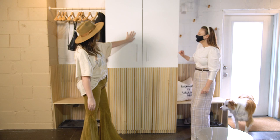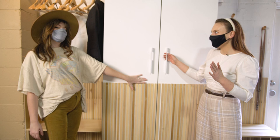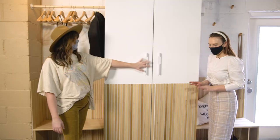Do you like these? I like these a lot better, even though we were both on the same page for the other ones, right? I think I was like, maybe team cream, but size-wise. Yeah, we're not looking back, we're going forward only.